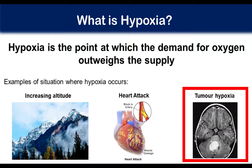Also, on a more tissue-specific level, in a heart attack, a blood vessel becomes blocked, and this prevents blood flow to a region of the heart, and the cells can start to die due to the fact that they have no oxygen available. And this is what actually causes people to die after a heart attack. And the final example I want to talk about is tumor hypoxia. Tumors in themselves can experience a hypoxic environment, and this can have a very big impact on how they respond to treatments. So tumor hypoxia is going to be the focus of this webinar.